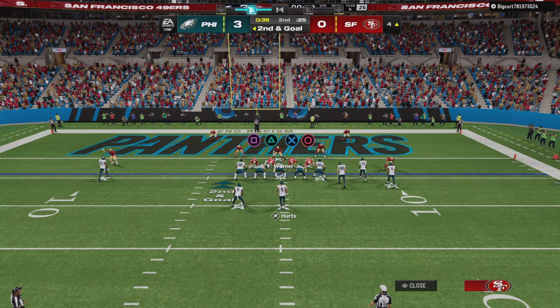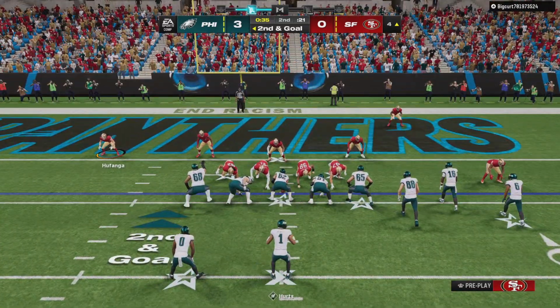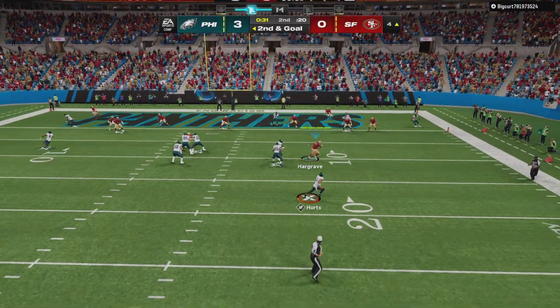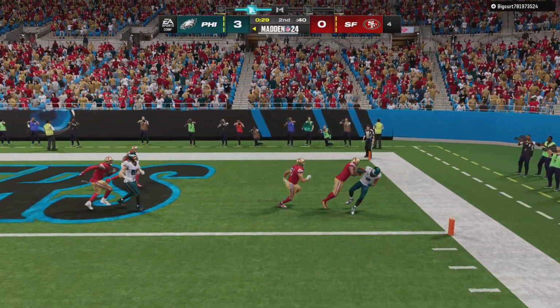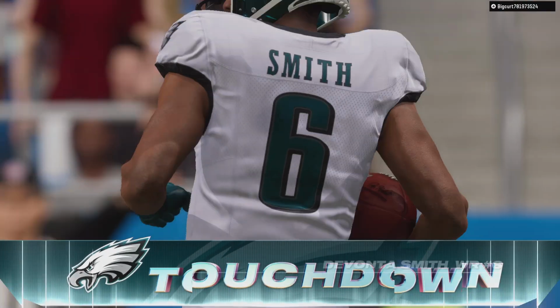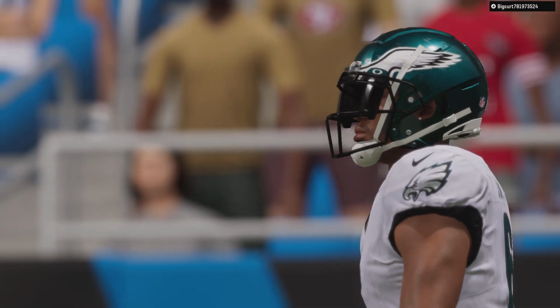As the offensive play caller, that may change your sequence now. Instead of coming right back with a running play, you may have to go to the air. Hurts. Eluding the pressure right. Open man, he's got him. That's Smith for the Philadelphia touchdown. 4 yards on the touchdown grab.